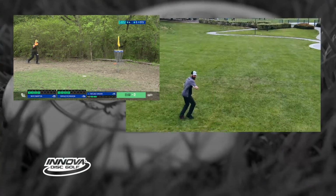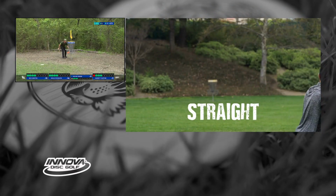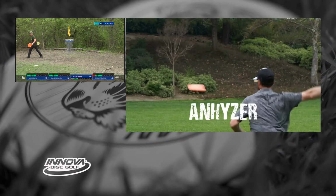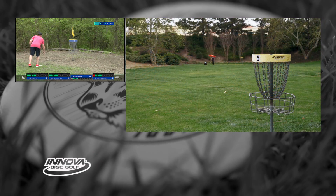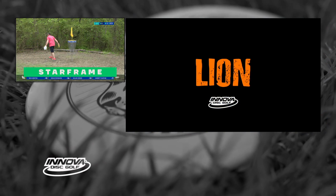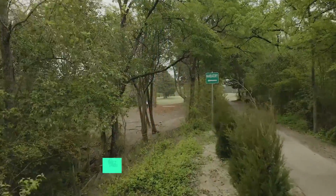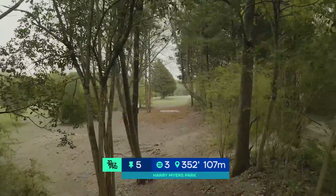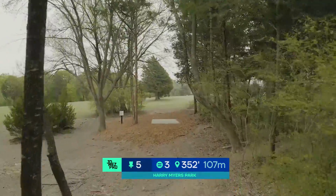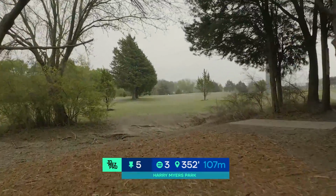Buckets. Good looking putt. Another star frame. So that's a more typical star frame. Yeah, but the way that they did it was incredible. I mean, that putt came out of nowhere. I had already kind of given up that he was going to make it. Yeah, and then bam, right? Yeah, it comes falling out of the sky.